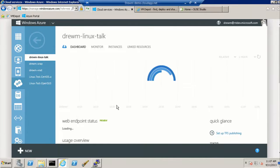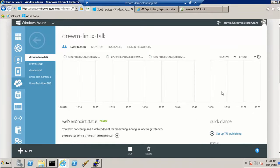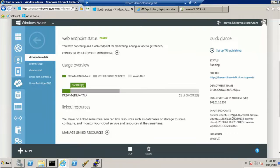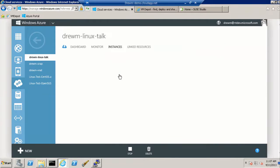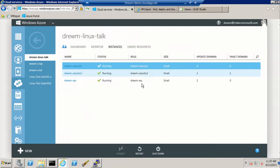Here we're going to show all of the endpoints that have been created, the total number of cores being used for this service, and some statistics about the service. If I look at the individual instances, this is where I want to point out that we've now got what we call fault domains and update domains. Now, a fault domain is a logical construct, where these are separated into independent single points of failure.